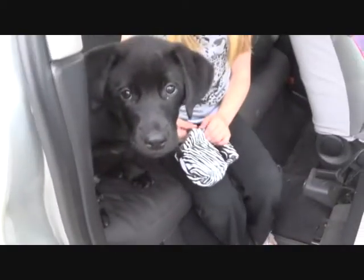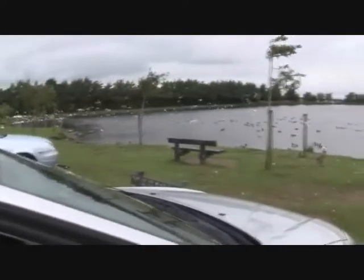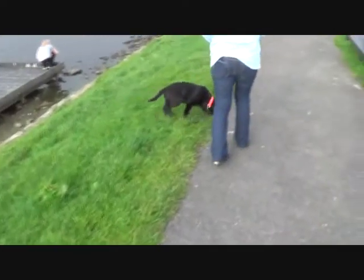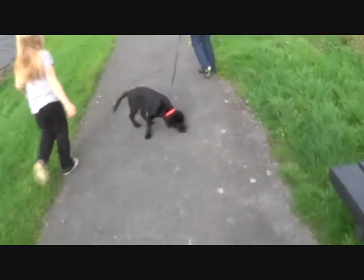Bye. Hello there. Little puppy out for the first time and going to see this lot. Going to be fun, isn't it? Look, what's that? Aren't you gorgeous? First time I've ever seen ducks, isn't it? Hello. Who's gorgeous? Yes. First time out. First walk.